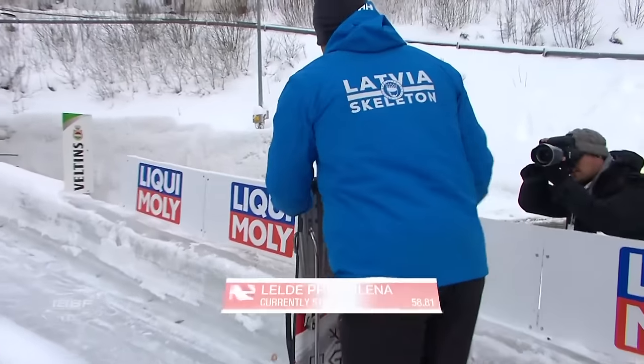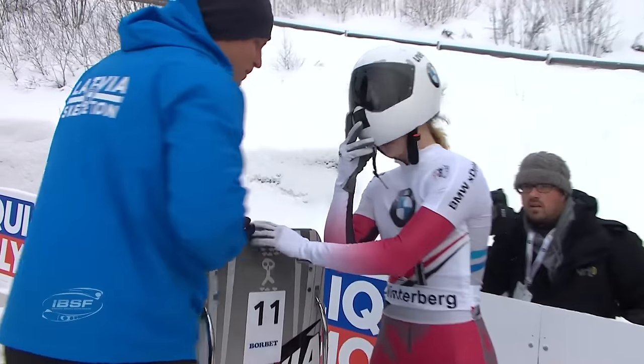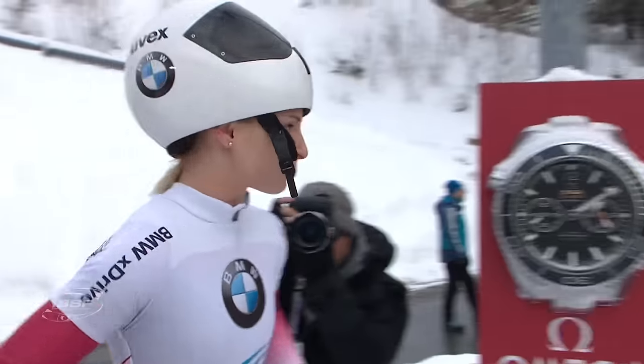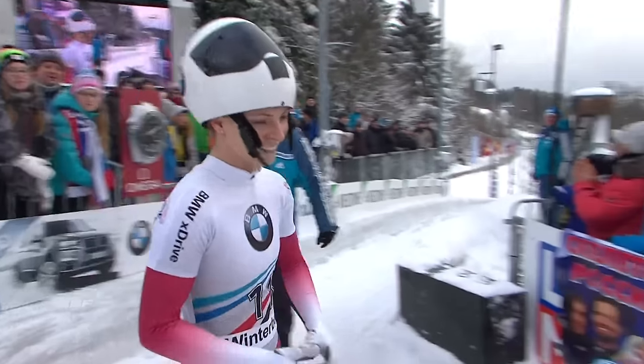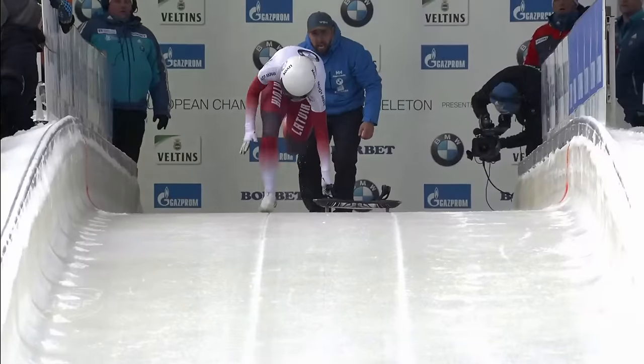Unfortunately for Lelda, she does drop a few positions. But overall, not a bad slide. No big errors in the run, and sometimes it's a mystery. Sometimes 1 + 1 = 3.